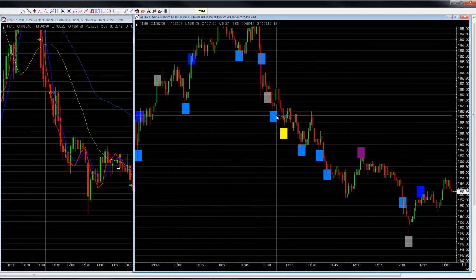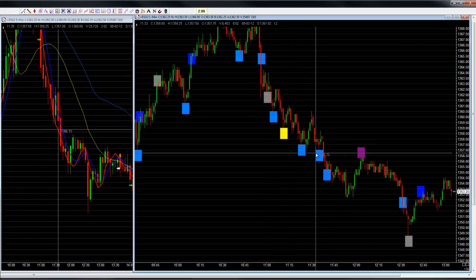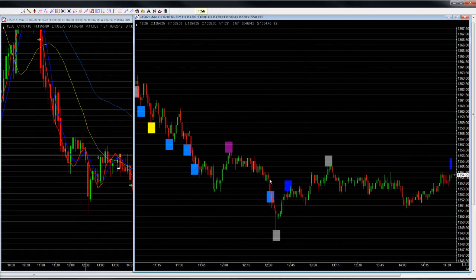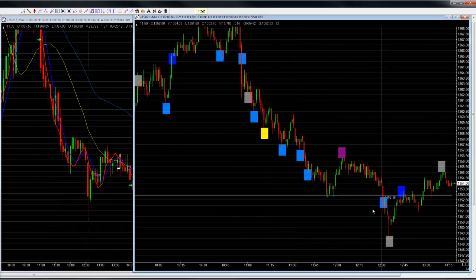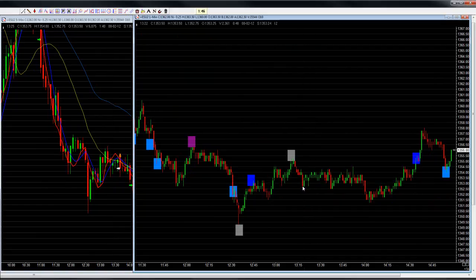Still quite some crazy action here. You can see just all lower power points being hit, nothing on the upside, so definitely some downward momentum. And then lunchtime period here. So towards the end of lunch, you can see big difference from back here to this section here. All of a sudden, these candles come back into their normal range of 2 to 5 ticks, which is exactly what we want to see.